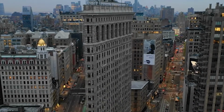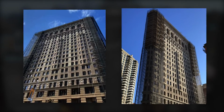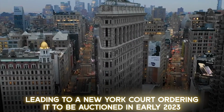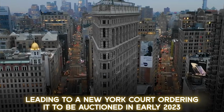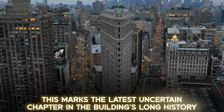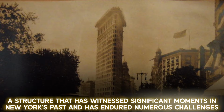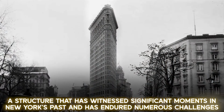However, in recent times, this famous structure has been vacant and covered in scaffolding, leading to a New York court ordering it to be auctioned in early 2023, turning the auction into a somewhat comical event. This marks the latest uncertain chapter in the building's long history. A structure that has witnessed significant moments in New York's past and has endured numerous challenges.